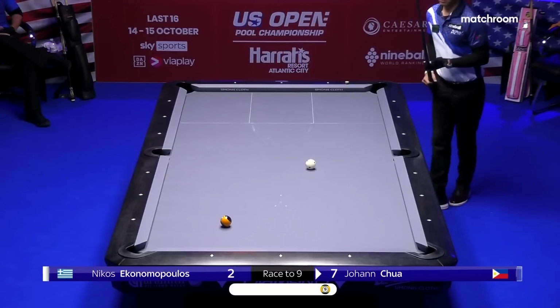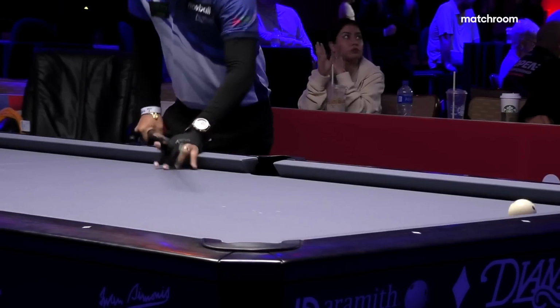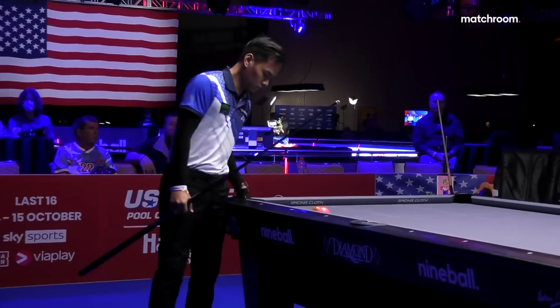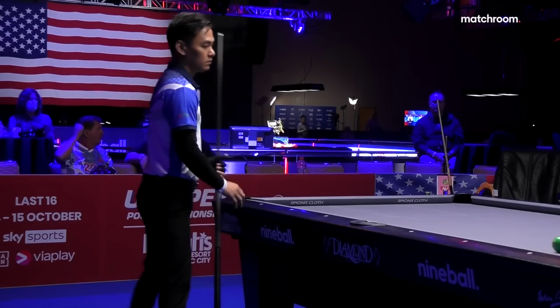And we spoke before the match about how these are two well-established players, both with good track records in the game. We expected a close contest. We may yet get one, but it isn't looking very likely at the moment. Chua in total control. It's been largely one-way traffic. He leads 8-2 and is on the hill.